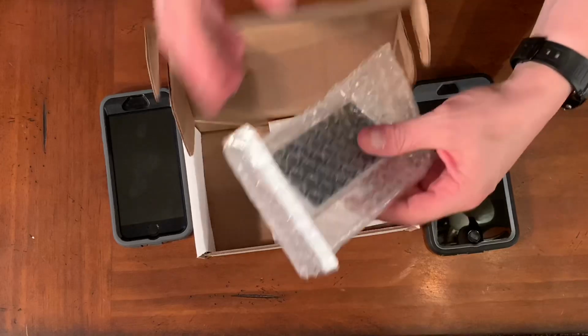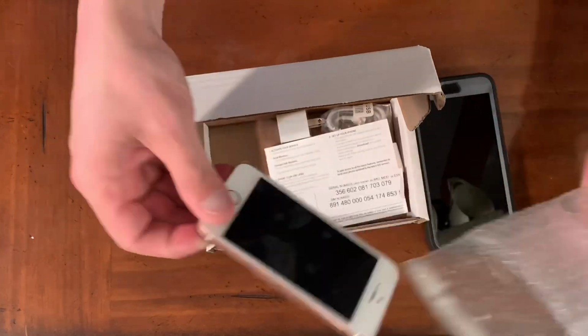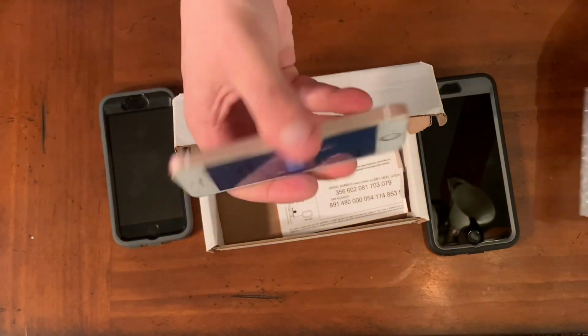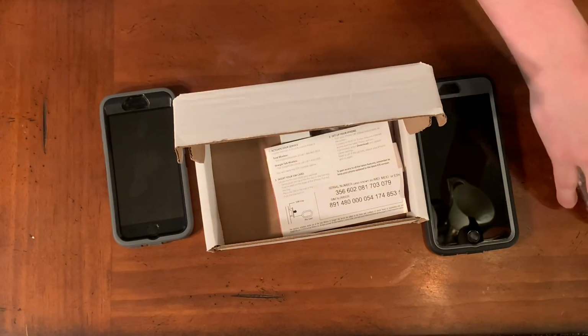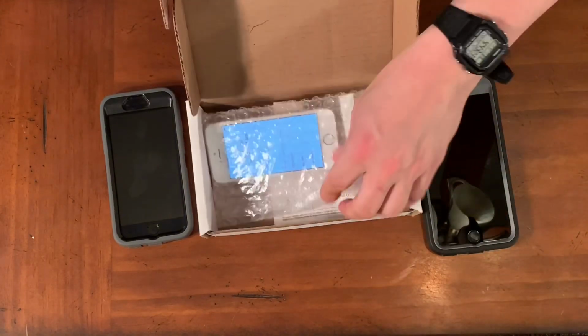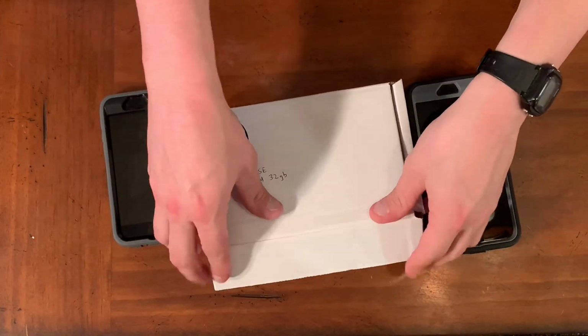So I'm talking about, for less than the cost to change out a battery, you can get a whole 32 gigabyte SE iPhone. That is a stupendous deal. Stupendous.